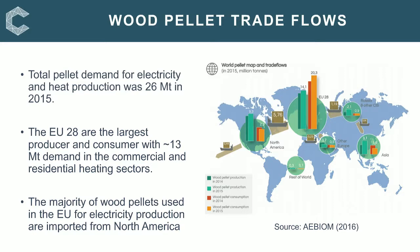So in 2015, global demand for both heat and electricity was at around 26 million tonnes, and this had increased from around 6 million tonnes in 2006. So it's quite a rapid increase in global pellet demand. And the largest consumer of those pellets was the EU, consuming around 20 million tonnes a year. Now, of those 20 million tonnes of demand, they were able to produce 14 million tonnes themselves, but this was predominantly for the heating market. The cleaner pellets required for electricity generation, the majority, sorry, were sourced from North America.